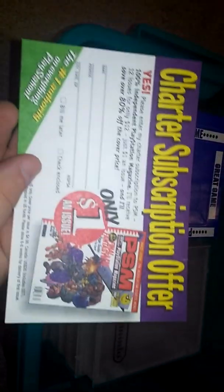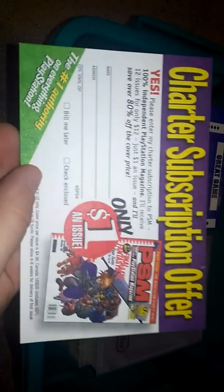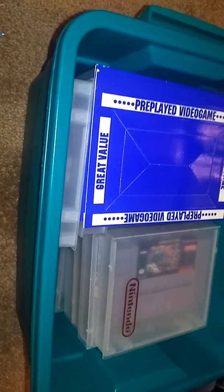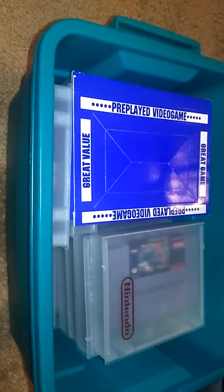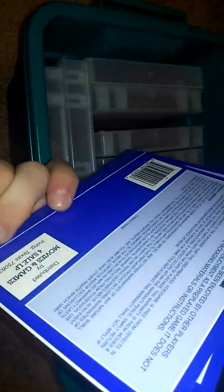Oh, here was a piece of paper I kept for PSM magazine back when it was around. I really enjoyed that magazine. I don't think I actually ever had a mail subscription for that, but I would always get it at the store whenever the new month rolled around. Here's just some pre-played game boxes that I used to pick up some of these games from back in the day.